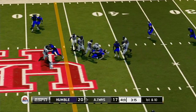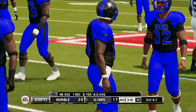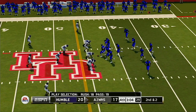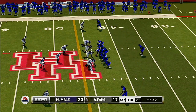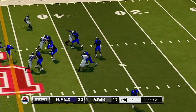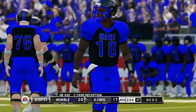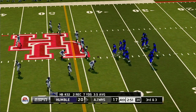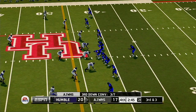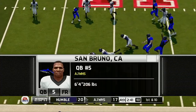Throws complete. He's got room to work. And they make the stop around the 43-yard line. It's 2nd down, and they're about 2 yards away from the sticks. Caught, and he's out of bounds. That's a loss. They come out on an empty backfield. They'll bring him down right around the 50.